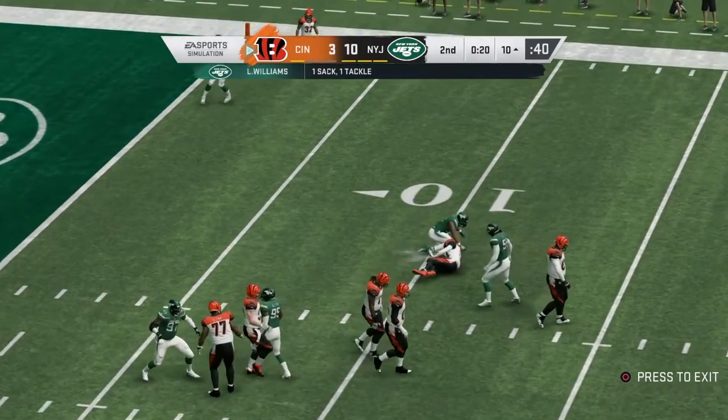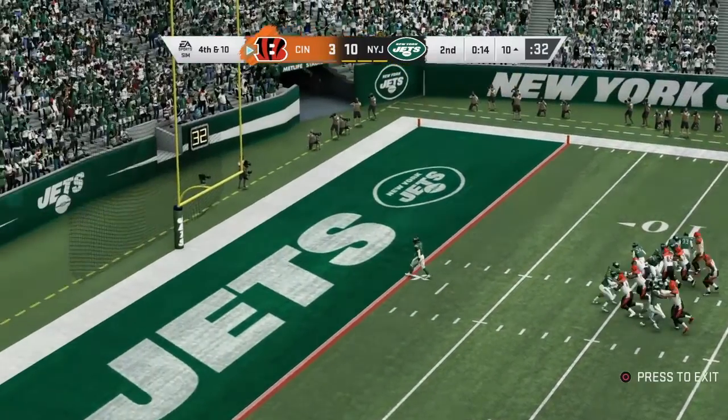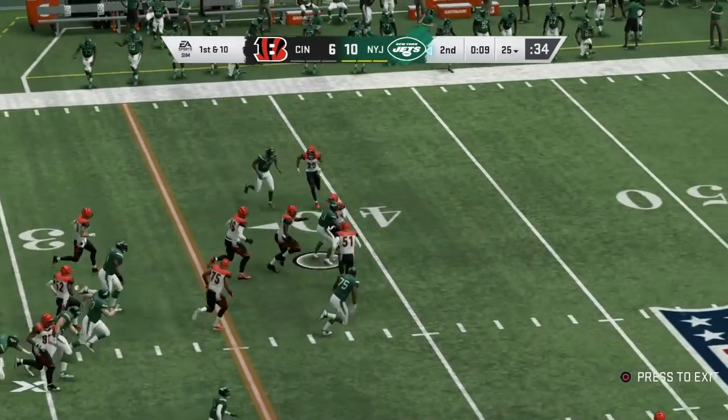Under pressure, down he goes. Seconds to go in half number 1. And Zerline's kick is good. They'll indeed try to run it out as they start on the ground.